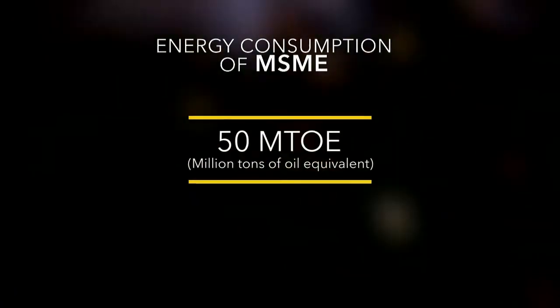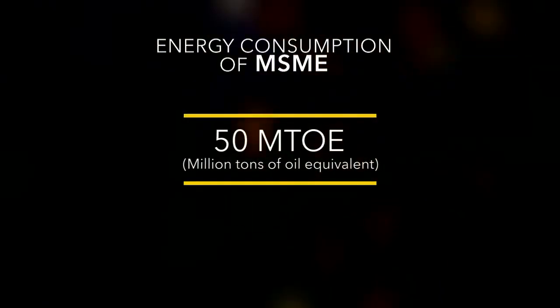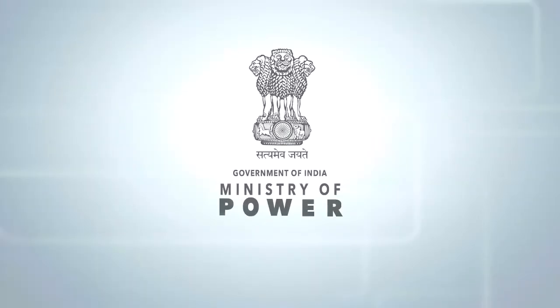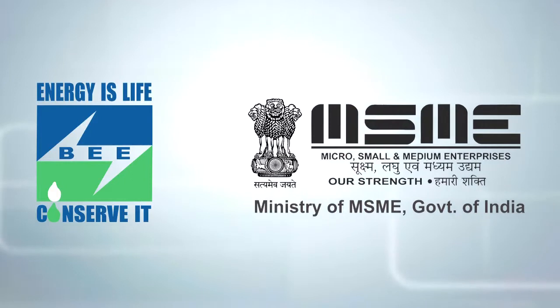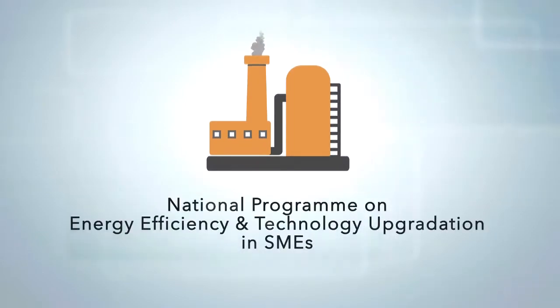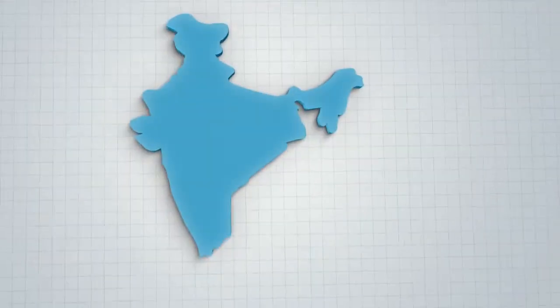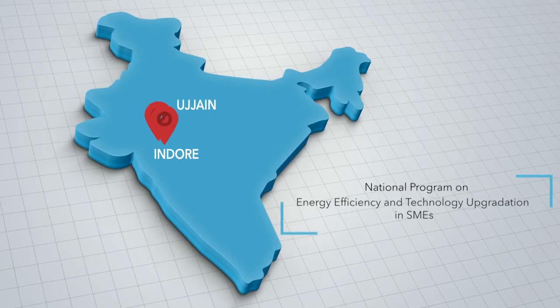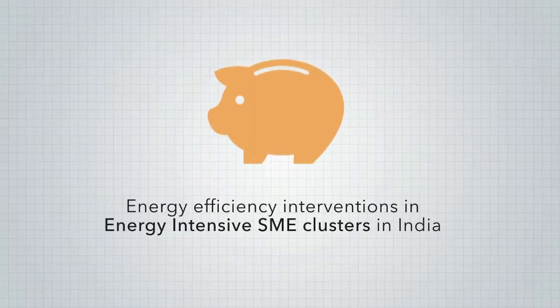The energy consumption by the MSME sector is 50 million tons of oil equivalent. Considering the inherent issues of the MSME sector, the Ministry of Power, Government of India, in association with the Bureau of Energy Efficiency and the Ministry of MSME, Government of India, initiated a project titled National Program on Energy Efficiency and Technology Upgradation in SMEs. Indore SME Food Cluster was selected under the BEE's ambitious project for energy efficiency interventions in energy-intensive SME clusters in India.